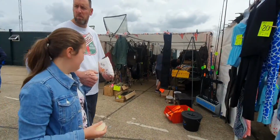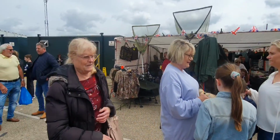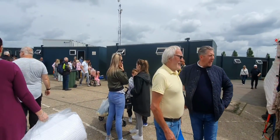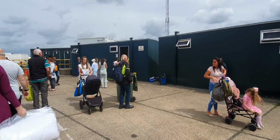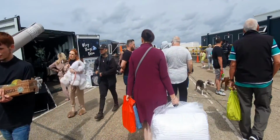What's that? Oh, the fishing shop. The fishing man's back. He's not been here for a few weeks. Nice to see him back. He's got everything from fishing tackle to rods to chairs, windbreakers. And there you go, the toilets and the facilities are on the right hand side there.